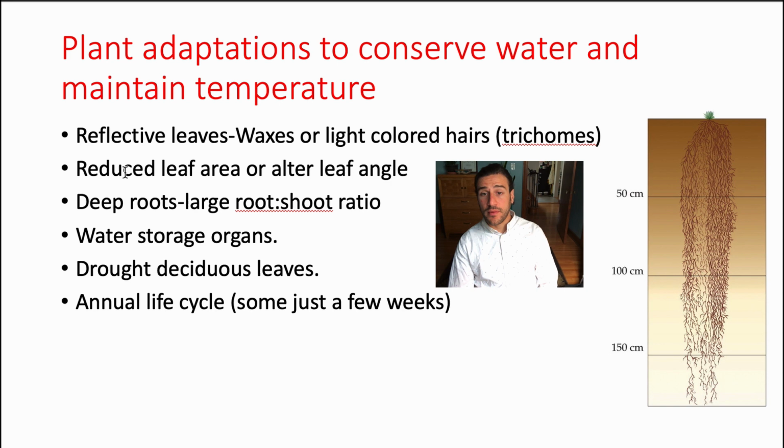Besides animals, we learn about plants and their adaptations to conserve water and maintain the proper temperature for optimal photosynthesis. So in the desert, these plants get bombarded with sunlight. They get too hot. If their photosynthetic machinery gets too hot, they won't be able to photosynthesize. So desert adapted plants have adapted to their environment by evolving reflective leaves. Their leaves can reflect light through different waxes, or sometimes they produce these trichomes or plant hairs.